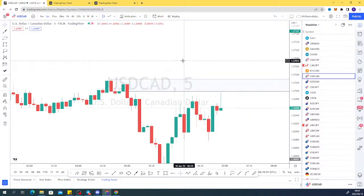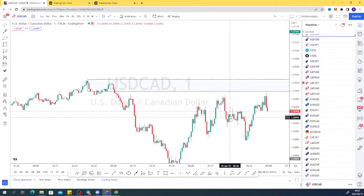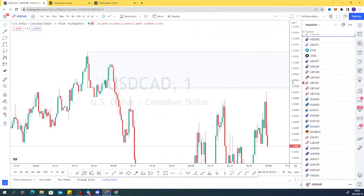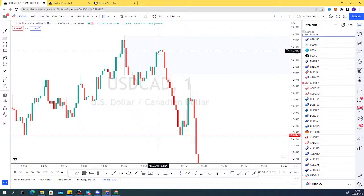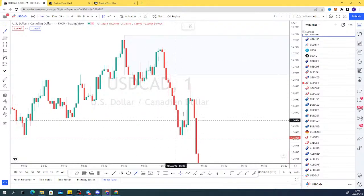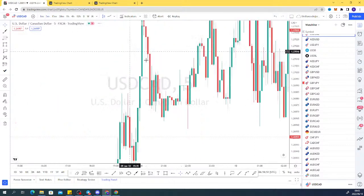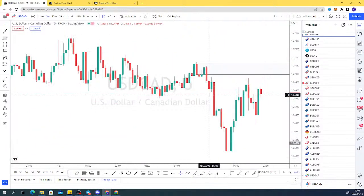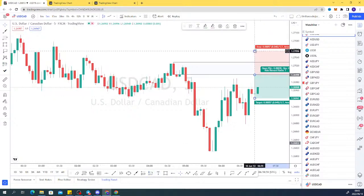Let's see how that goes. 5 minute, 1 minute. Ooh, that's gonna be too tight. And this one did get mitigated, so that's the only unmitigated 1 minute candle that we see now. This one did, so that's not gonna work. So we are gonna stick to the 5 minute one, which would be this one. Of course, almost got mitigated here, and then we're gonna have a decent sell in this region.